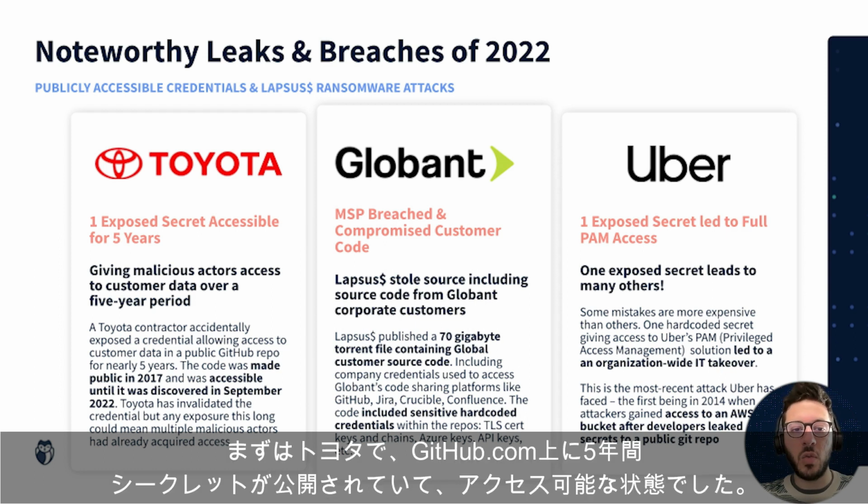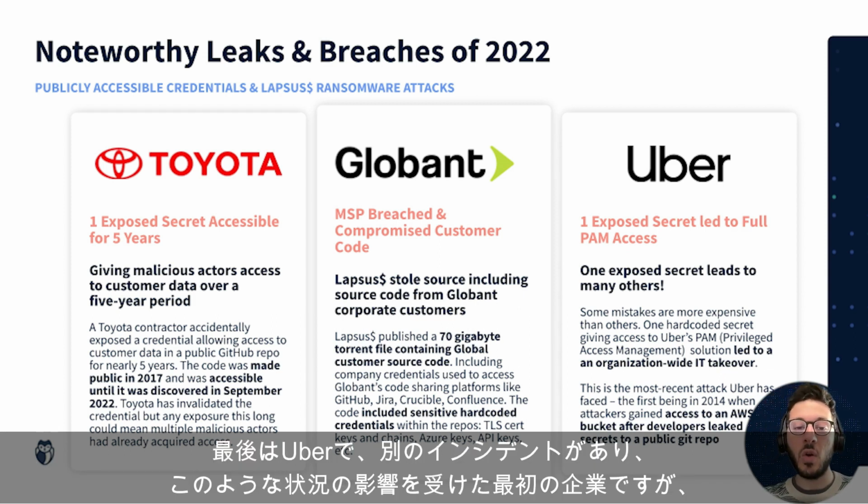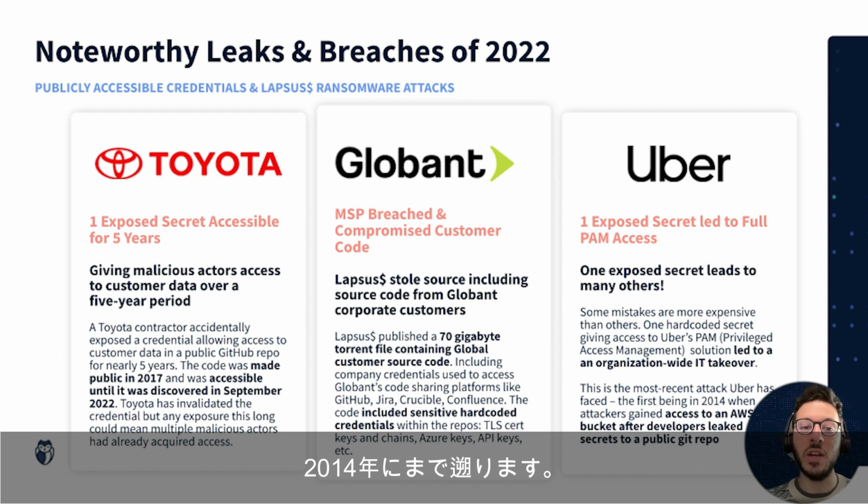here. So first of all, the Toyota, where they had a secret that was exposed and accessible for 5 years on github.com. Second is Globant, an MSP that was breached and where one of their customers' code was compromised. And lastly is Uber, who had another incident. They were one of the very first companies to be impacted by this type of situation, where a secret was accidentally leaked by one of their developers to public GitHub repository, and that was back in 2014.